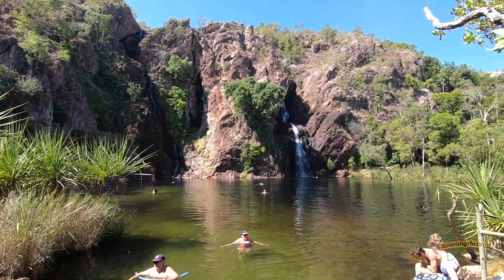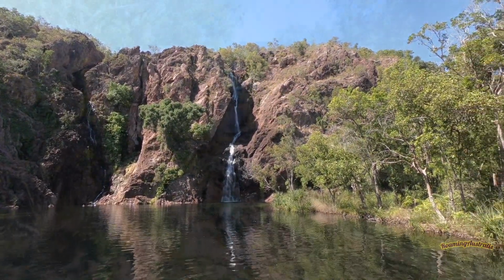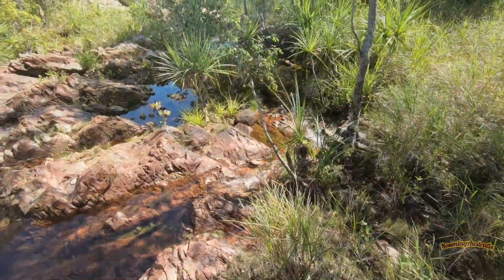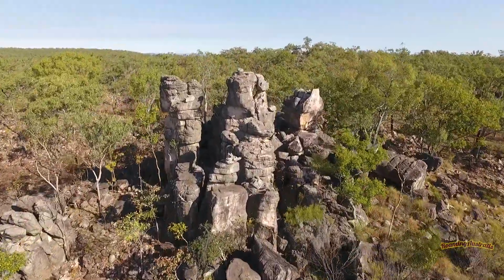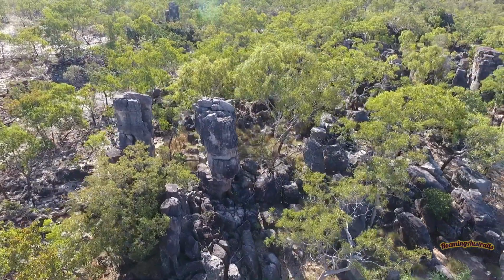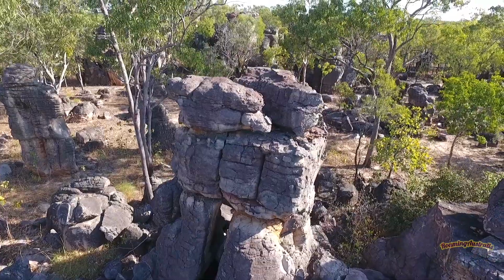And this time we're at Wangi Falls, or however they pronounce it. This is the Lost City, so we practically had to get lost to find our way here. Not a real lost city, but just an interesting collection of rock formations that looks like a ruined city.